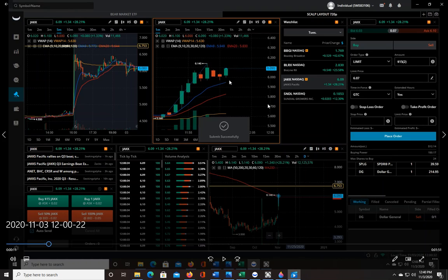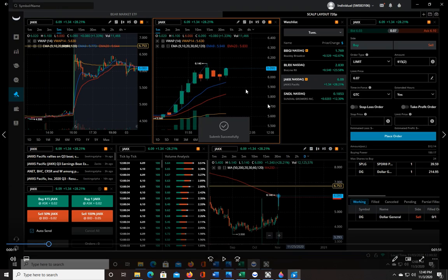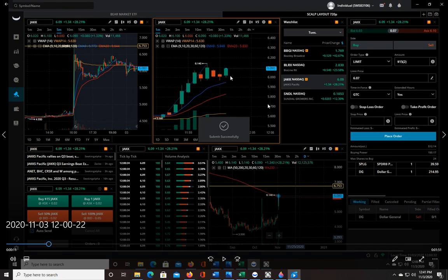I kind of screwed this up though, I have to say, because this is during the day. I think I'd just been sitting down for a few minutes, so I didn't really give myself a chance to get my head together. And I took this trade like I trade in the pre-market, which I don't need to do during the day, and it kind of screwed me up here.